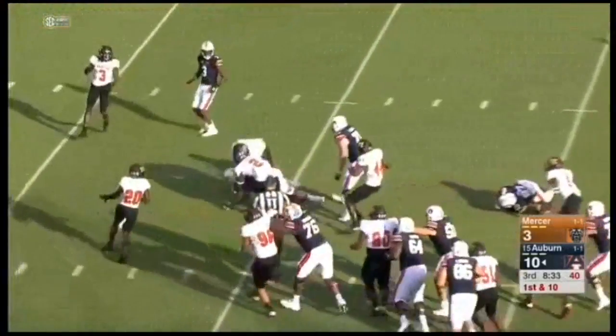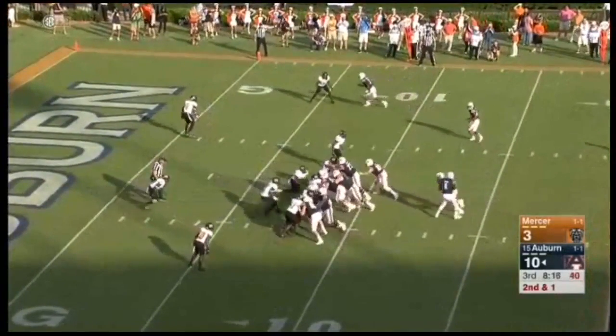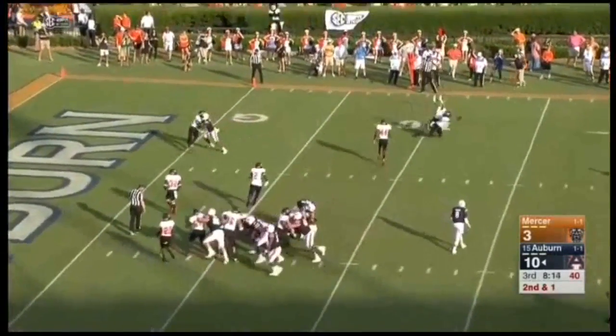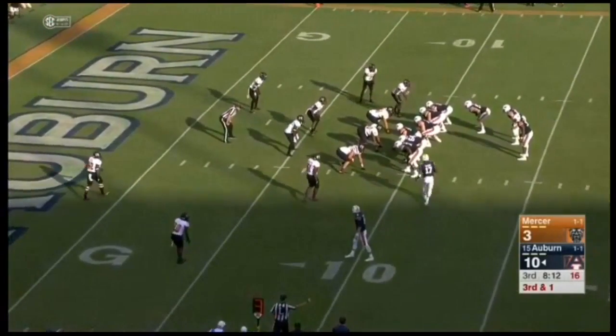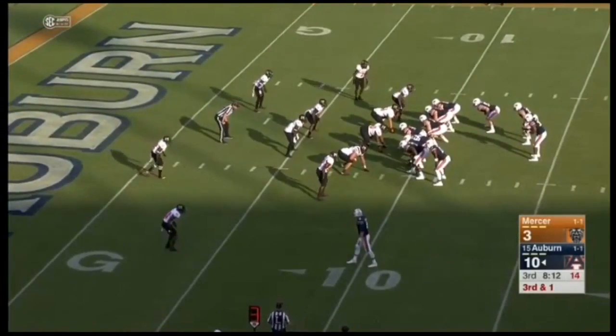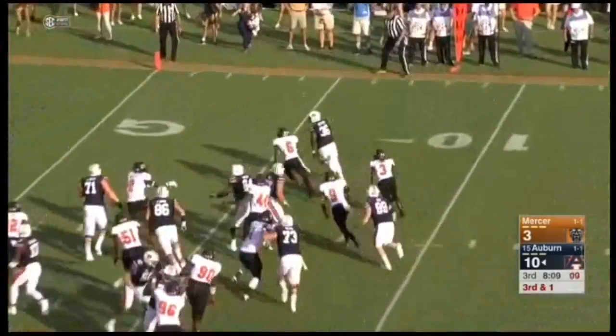Gives it to the big back and taking tacklers for 9. Running lanes inside in the middle. 2nd and a yard. A dangerous pass. Sitting back a little bit. They know it's coming. Petway, a little counter action on his own. Turns the corner. He's got it.